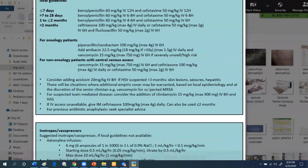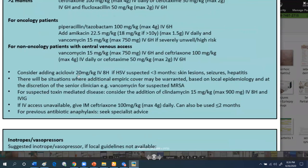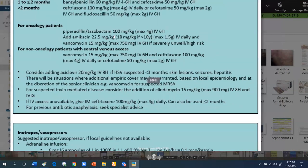One line that to me is a little bit different: consider adding acyclovir if HSV is suspected. Now, this is one of the things. Herpes meningitis, herpes encephalitis. Is it possible with a patient with drowsiness and this kind of case? Yes, sir, it is possible. Herpes encephalitis, there was a case we learned, I think, in AMC MCQ. So that one, we also need to keep in mind. So these are some of the additional points that are given here.